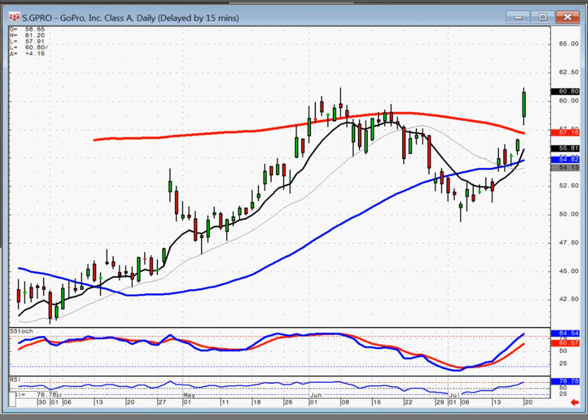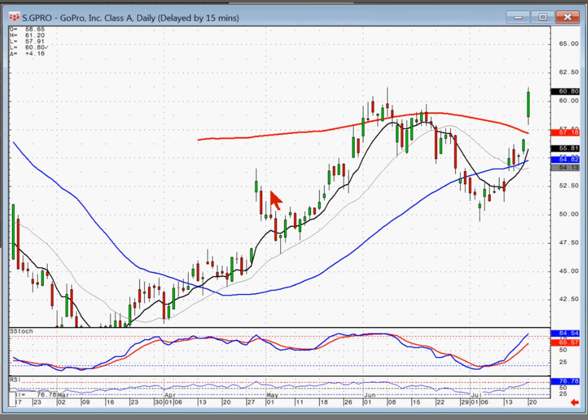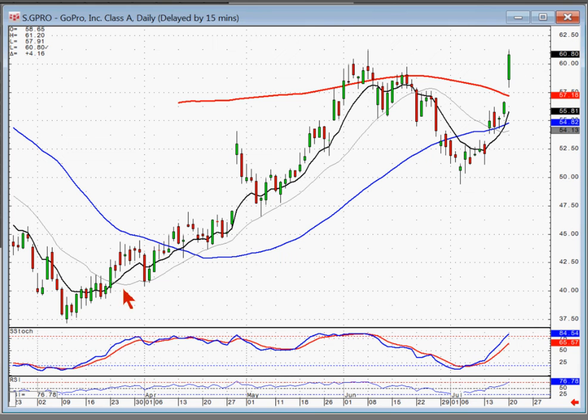So what's the human nature reaction or pattern? Wave 1, wave 2. Wave 3 gets started. This started from around 37.50 and went to 60. That's 23 points. 23 points from this area would take you up into the almost $80 area. Earnings tomorrow? Okay.